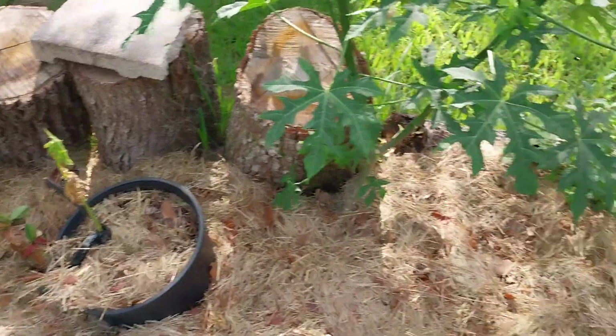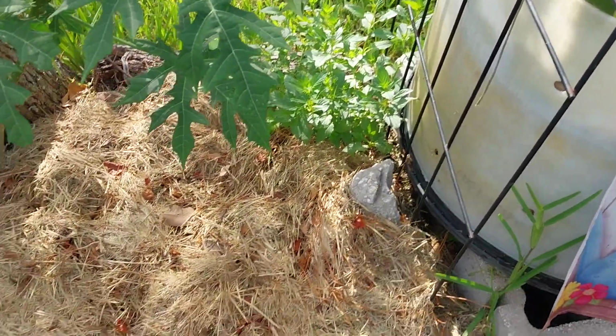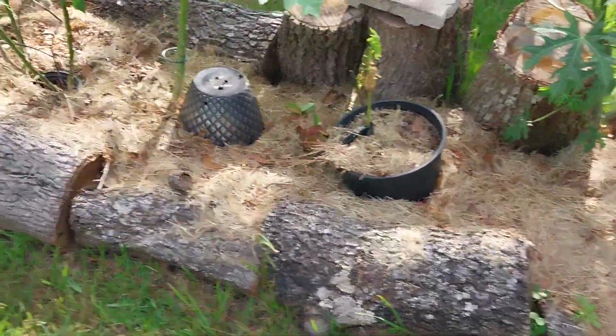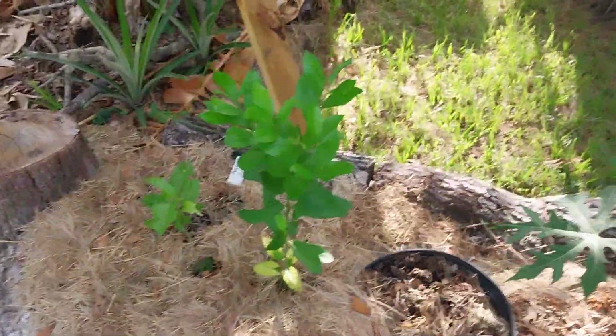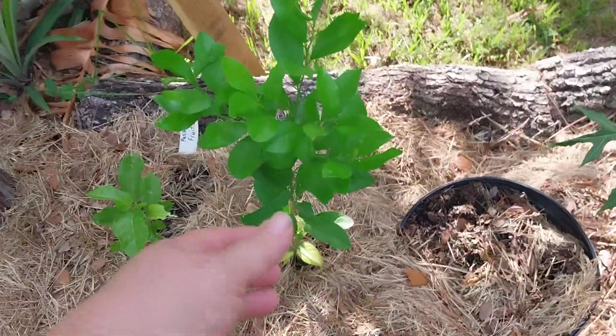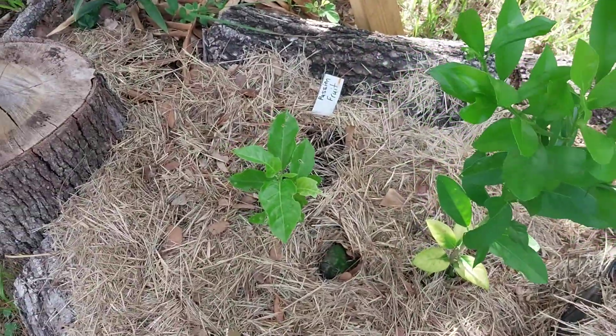See how it goes. And then I have some peppermint down there. My goal for the peppermint is to let it take over all in here to help maintain the roots. And then I have key lime. It's a tall one, the key lime. And if you smell the leaves, it's so good. And then down there is a passion fruit.